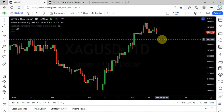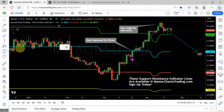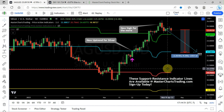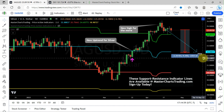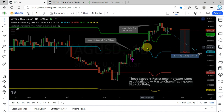We can also look at silver, XAGUSD. This one is even more obvious, I think. And once again, I think a pullback towards the blue line, currently at around 2280, which is around a 9% or 10% pullback for silver, is quite possible. But silver is also in an uptrend, so we're thinking about buying it. If we get this pullback of around 9%, that would be a much better price than to buy it right now. However, long term, I think silver is currently in an uptrend.